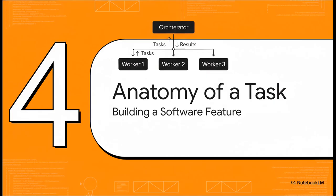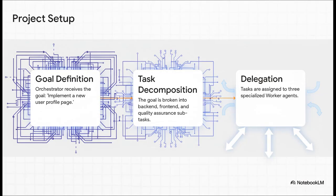Okay, that's the theory, but let's make this really concrete. We're going to walk through a use case that pretty much any developer is going to recognize: building a brand new software feature from scratch. So, the whole thing kicks off with the orchestrator acting like a product manager. It gets the main goal: implement a new user profile page. Right away, it breaks this down into the core engineering tasks. You've got back-end logic, front-end UI, and of course testing. Then it assigns each of those jobs to a specialized worker agent.